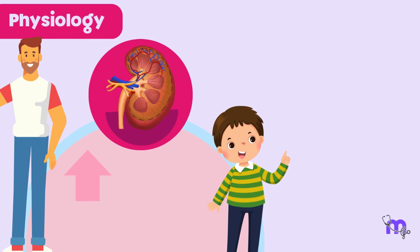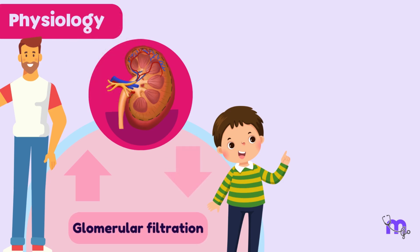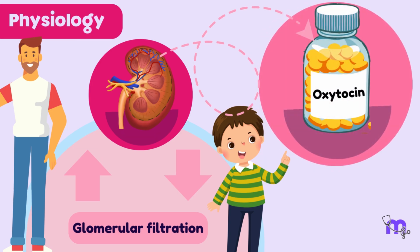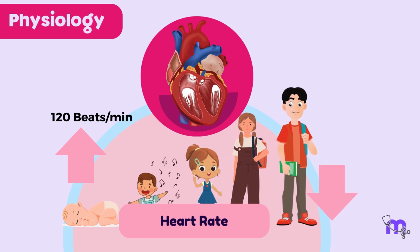Moving on to the renal system, the amount of fluid absorbed by the kidneys in unit time, known as glomerular filtration, is low. Therefore, drugs in high concentrations must be avoided. Lastly, the heart rate in children is as high as 120 beats per minute in a newborn and decreases throughout childhood to reach the average adult heart rate of 70 to 80 beats per minute by 10 to 12 years.